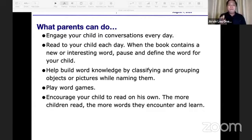Okay? Help build word knowledge by classifying and grouping objects or pictures while naming them. Ito mga games na ito. Play word games, Scrabble, no? It's good to buy toys, no? But let us also acknowledge these word games. Scrabble or yung tinatawag natin na word factory, maganda yan, no? To develop the vocabulary of our children at home. Encourage your child to read on his own.